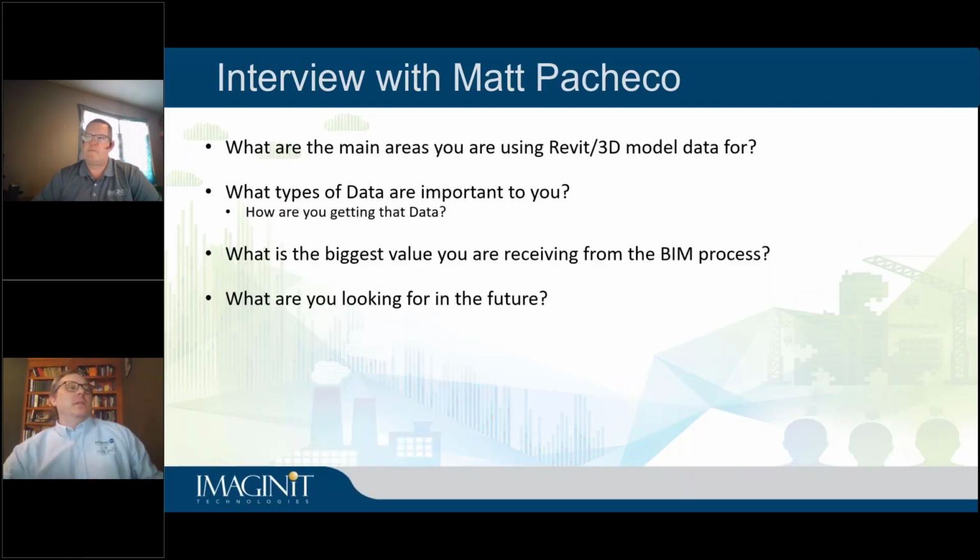Corey? So I'm going to start by actually talking to Matt a little bit. So, Matt, I had a couple of questions to ask you about how you guys are using this. I threw them up on the screen, but let me just start with really asking you, where are you using it? What are the main things that you guys are doing with the model-based data? What are you using it for?